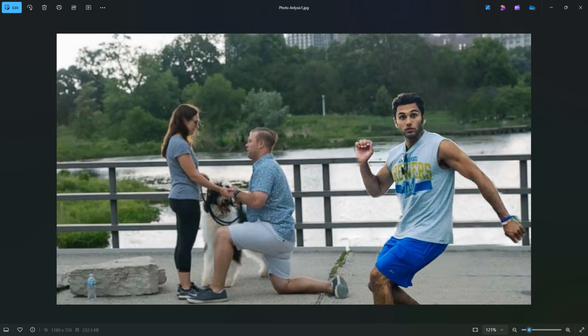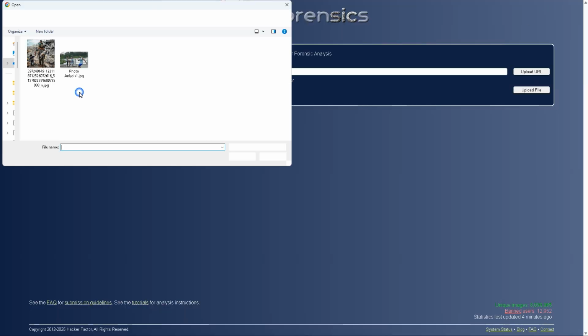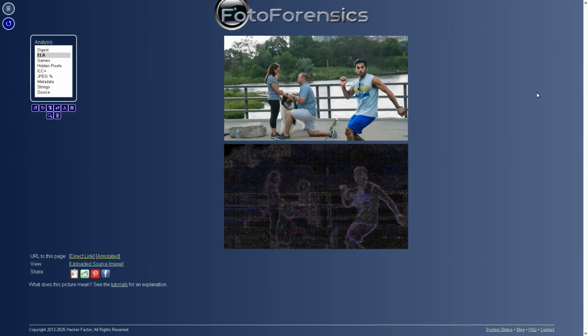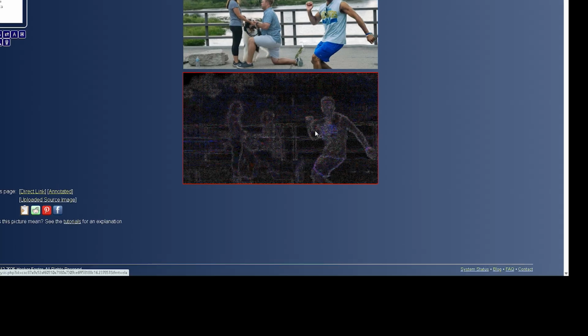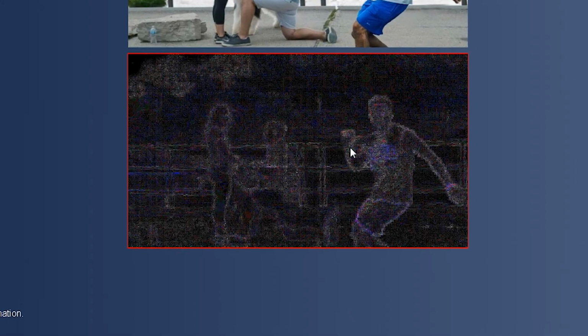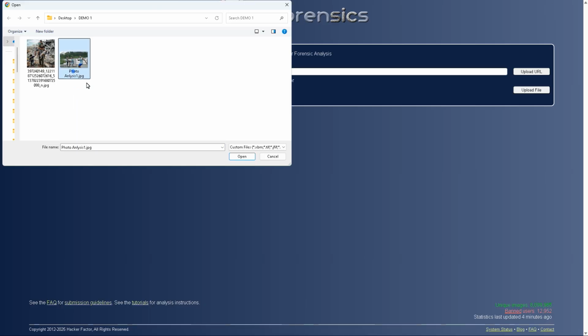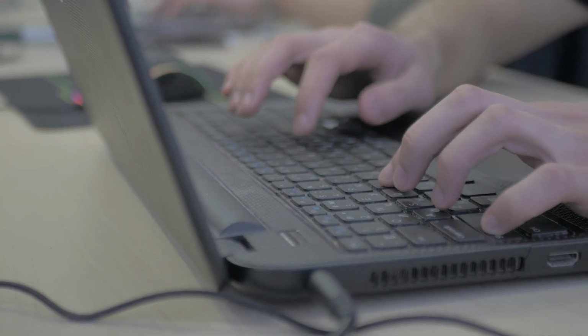Ever wonder if something in an image was added after the fact? Head over to Photo Forensics. Upload a still frame and run an error level analysis. It reveals digital tampering like AI-inserted faces, glowing logos, or blurred out clues. Individually, these tools give you a peek behind the curtain. But together, they make you a serious threat to misinformation.